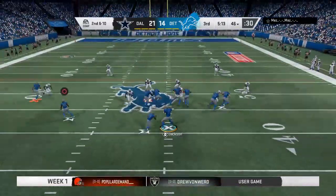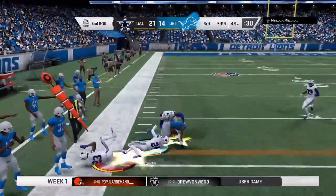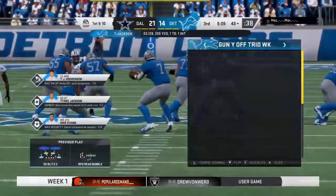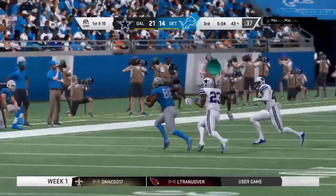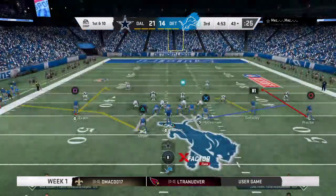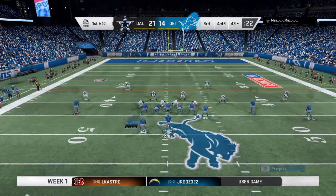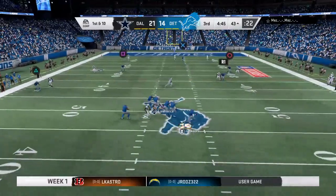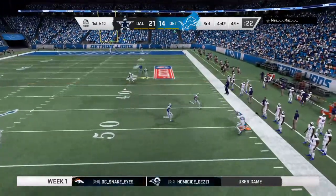Exactly. Now a fake on the give here as they try the run-pass option. And he'll work it across midfield inside the 45. 11 yards there and a Lion first down. I like watching the wide receiver screen because it's a real teamwork play. Because guess what? The guy catching the ball, he'll get all the credit. But how about the people up to block in front of him? Either fellow receivers or offensive linemen. That makes that play a really nice timing play, and sometimes it can break big.